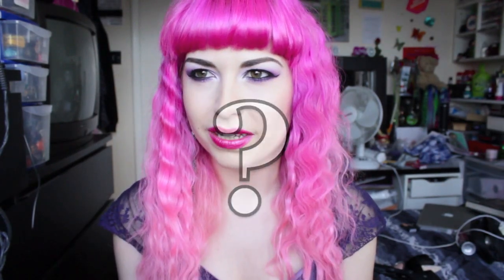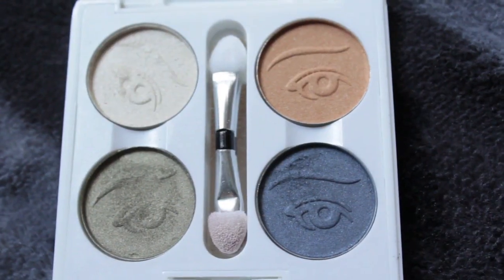Really like this palette. Good price for money. But if you catch e.l.f. when they're doing like 50% off, 80% off, or any of these crazy things, that's when you should buy from e.l.f., because not only is e.l.f. already pretty cheap, but then if you wait for a sale, it's super cheap.